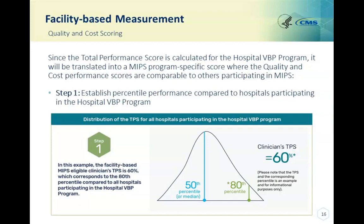So in this example, the facility-based clinician's total performance score for their attributed hospital is 60%. This corresponds to the 80th percentile among all of the hospitals in the VBP program. And so we use the 80th percentile as we move forward to determine their MIPS score. Next slide, slide 17.